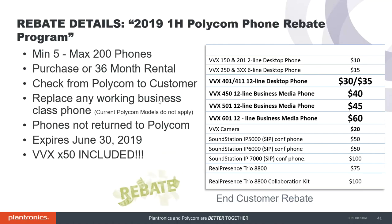Our rebate programs, we call it the first half of 2019 Polycom phone rebate program. We've increased our rebate dollars on the 411s and also on the newer versions, like the 450 or the newer phones. I like to tell people how to factor this in when quoting Polycom product for a customer: you take that rebate program and factor it into the final cost of the deal. This is a check that's paid directly to the customer itself, so it comes from Polycom.